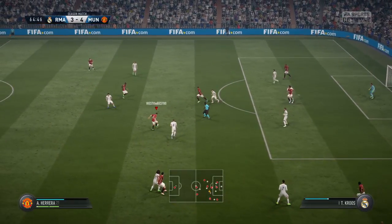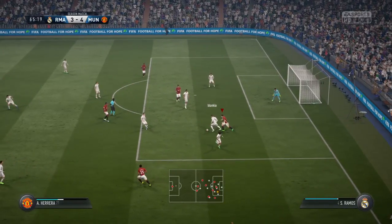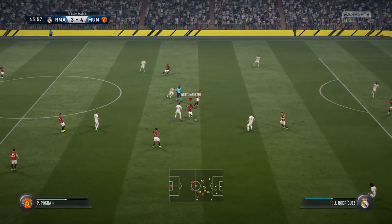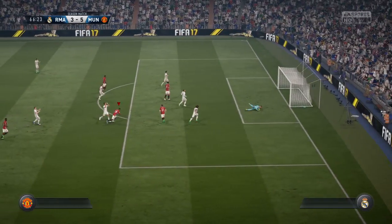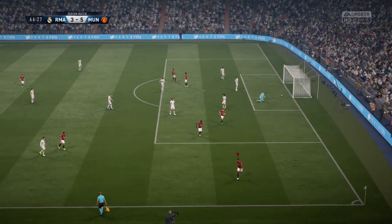Henrik Mkhitaryan. Now Marcus Rashford. And that's good defending. Sergio Ramos is the man. In midfield, they've got it back via an interception. He's got his shot off now. It's in! Fine moment for them. They've got a firmer grip on the game now.